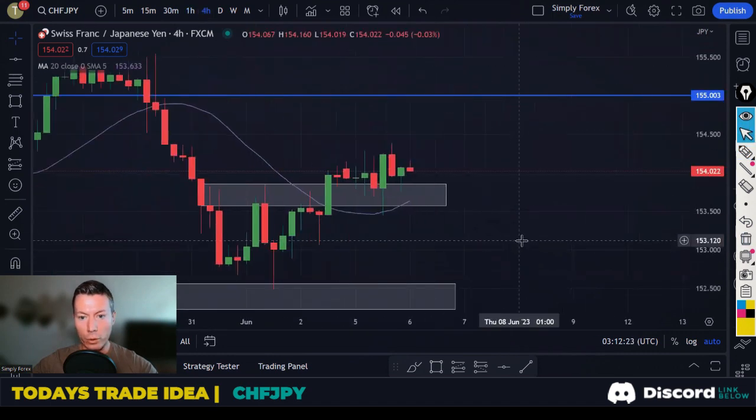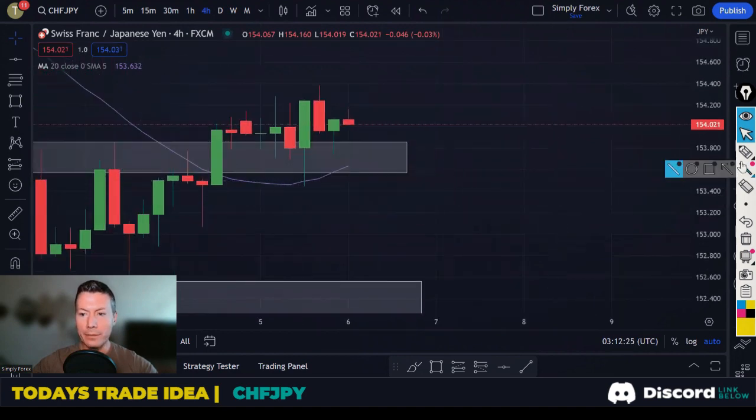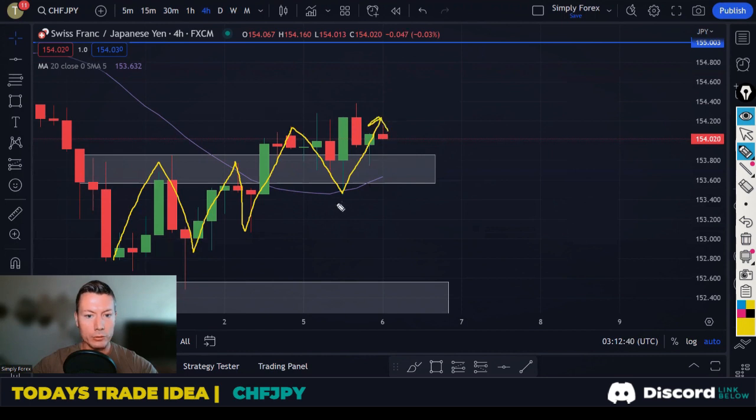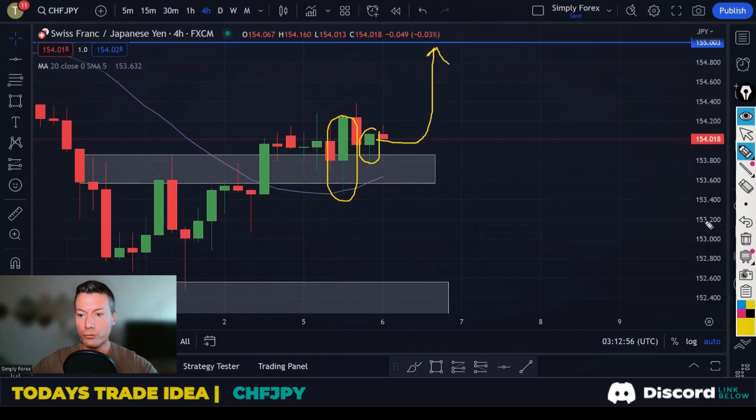If we look at H4, we have had a bit of difficult price action in here. You can see that on the H4. But ultimately, we are in an H4 uptrend. We're getting higher lows, higher highs. So we're in an uptrend, and we've got a bullish H4 candle, a very bullish H4 candle. So I still think we're okay for this trade.